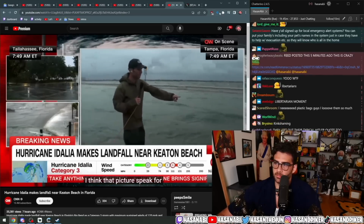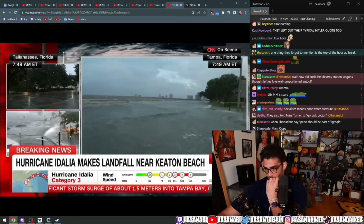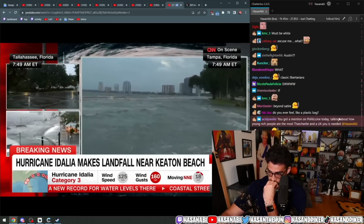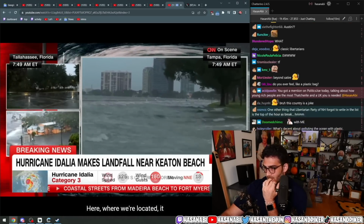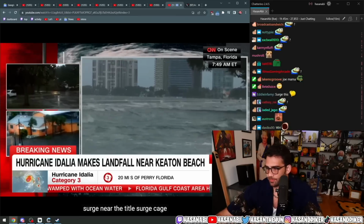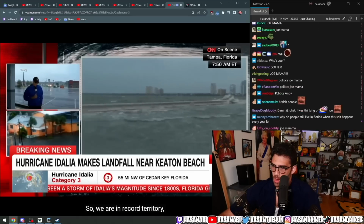Wow. And just walk with me and help paint this picture, because the surge is still coming in from Tampa Bay. We checked one of the tidal gauges near where we're located. It is currently at record levels, 5.5 feet of storm surge near the tidal surge gauge that is closest to me. That is incredible. Records go back to 1991. We're in record territory, and this is all working together almost in a symphony of cataclysmic events, right?